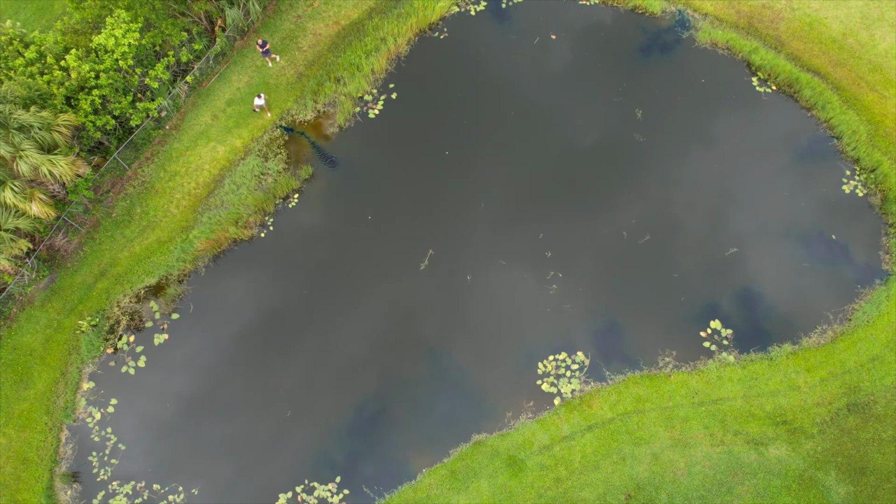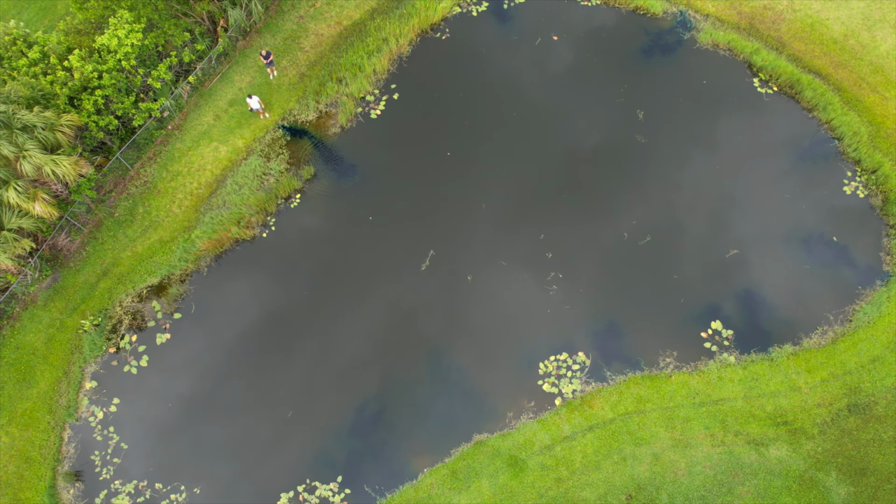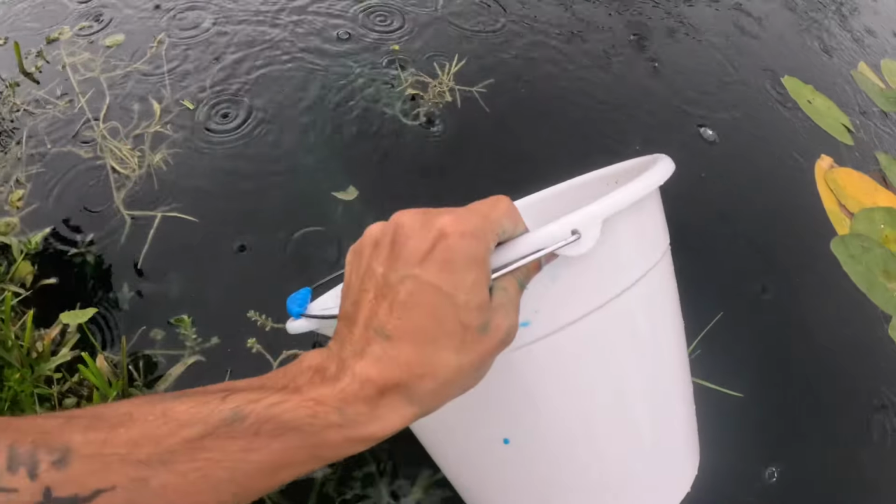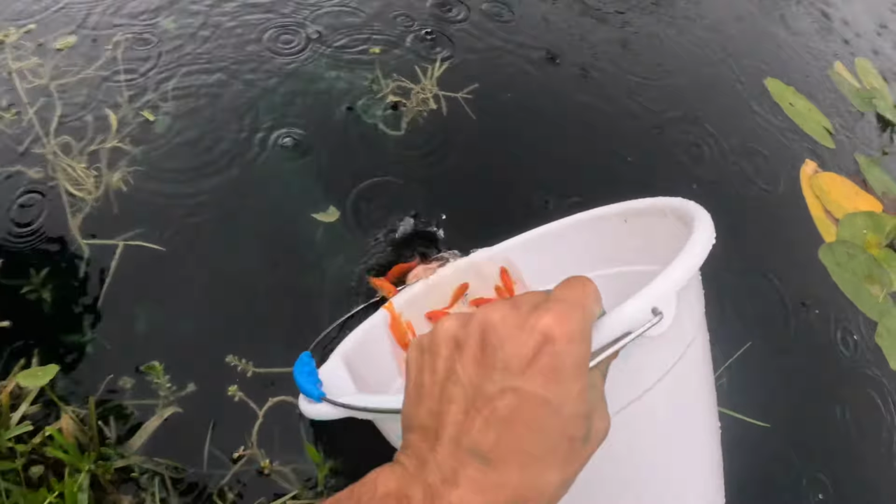It'll start to spread throughout the pond. Look at that. Look how blue that water is already. Look at them all. Oh my God. Bunch of goldfish going in the backyard pond.